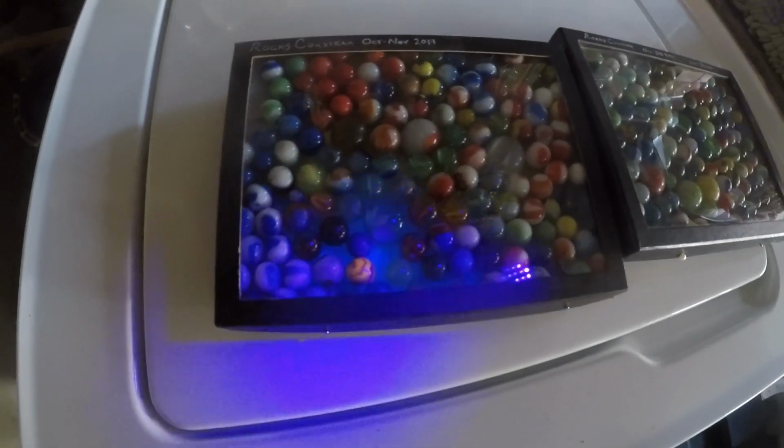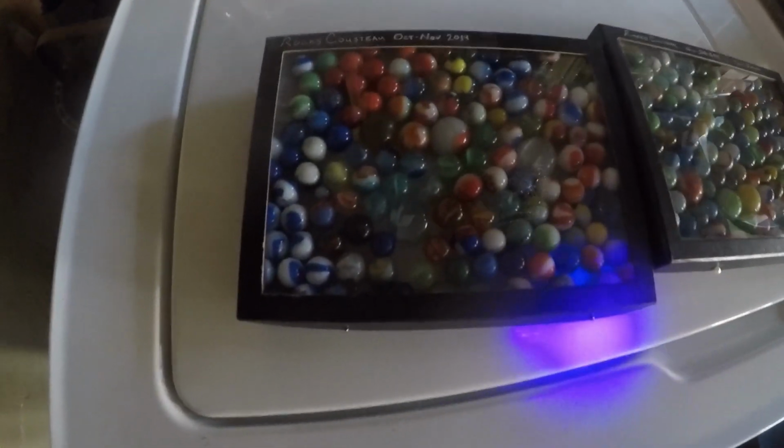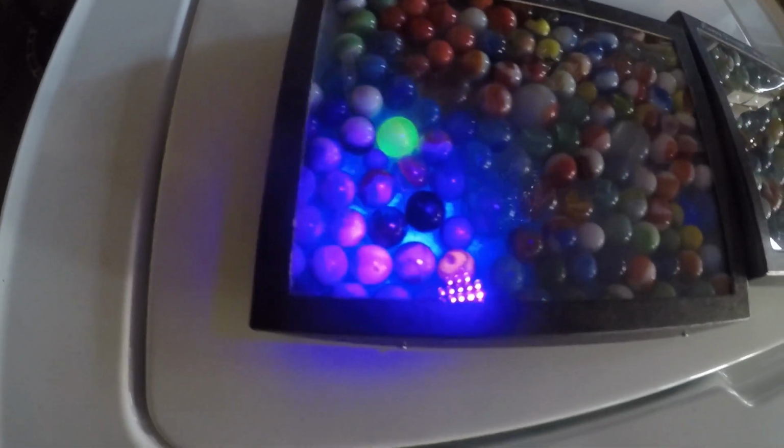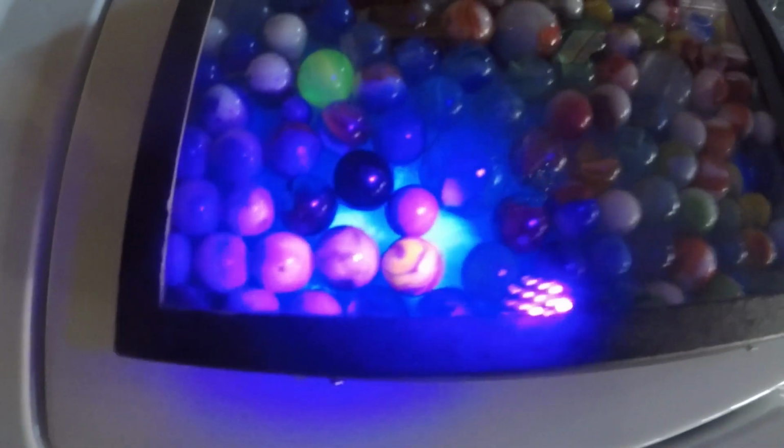Look at this. Alright, these are the frames of marbles I found. I didn't put a black light on any of these in this frame. Now watch this. There's another one. Look at this one right here. It's like, man, that thing glows.